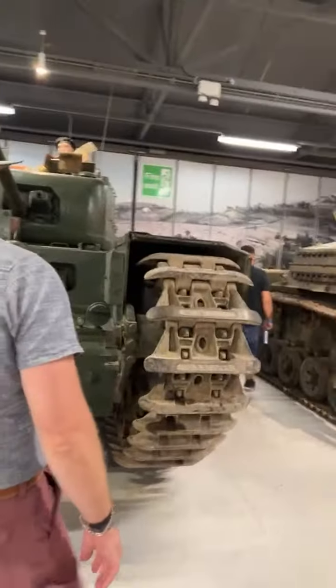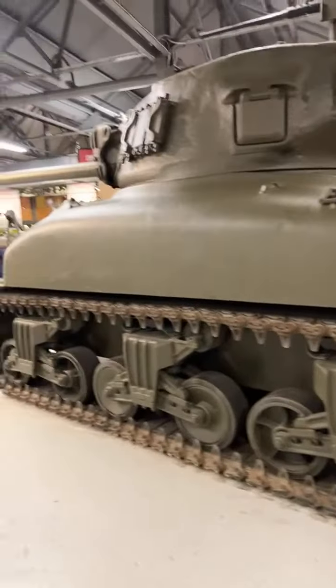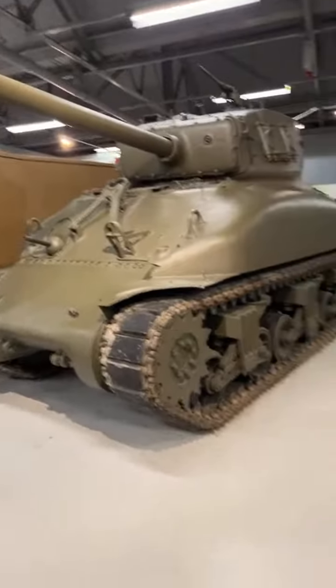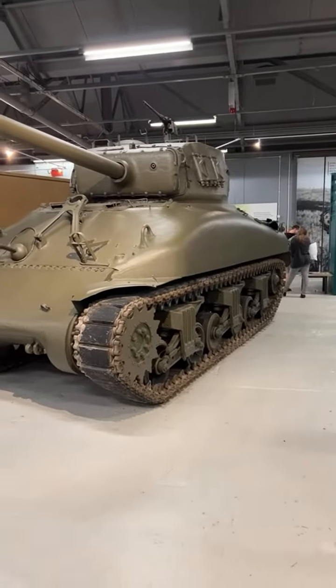Squeeze through, sorry. Another Sherman here. Mine clearing Sherman with these pretty mega flails in the front. That is the front end of an M4A1 it says, right there. There you go.